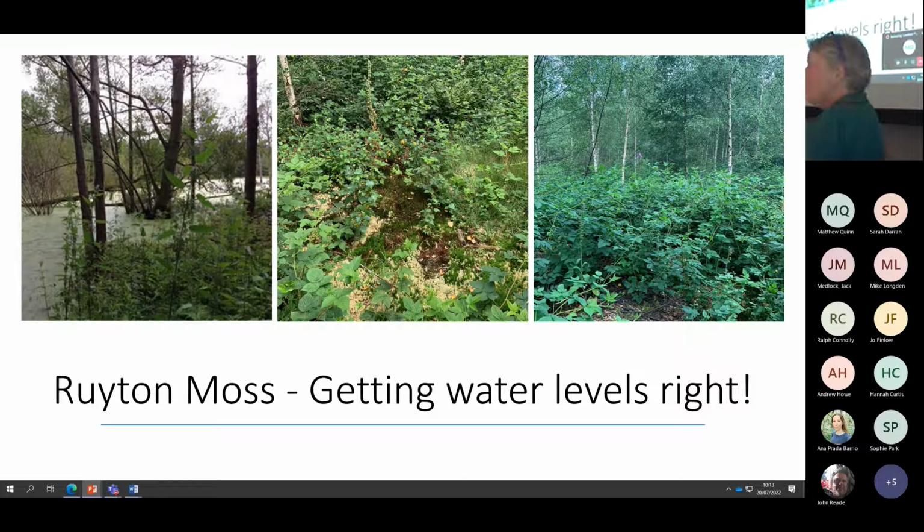These things are not simple. This is the extreme of what we've been dealing with. That was water levels quite a few years ago now, but they were incredibly high, and we were losing some very large trees on the peripheries of this area, which really upset my dad, because he loves his trees, and he was watching these massive old trees falling over. So it upset him quite a lot.